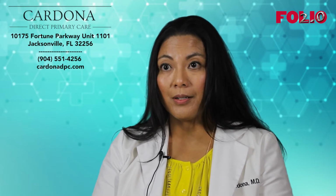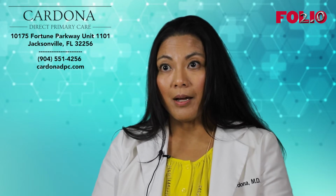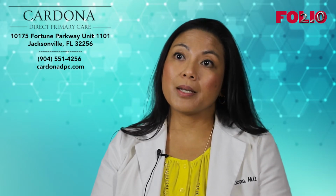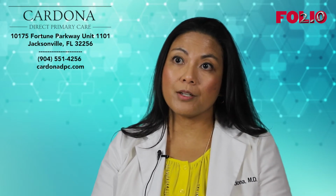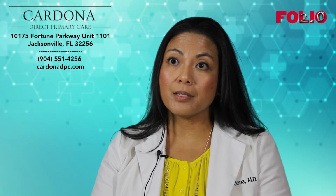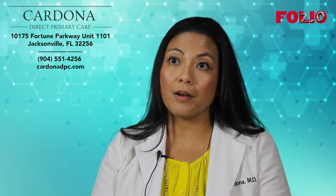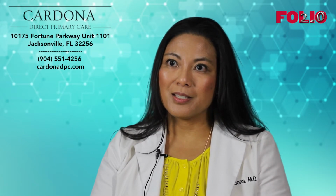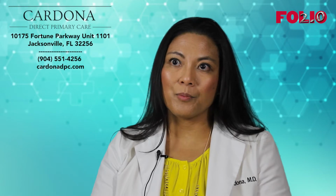I do have a small pharmacy in my office. You don't have to use it, but it is another option. I can dispense medications. I do have generic medications in the office. And I think the prices are very competitive with retail pharmacies. So again, if patients are in the office and they just don't want to make another stop after they leave the office, I certainly can dispense medications and tell them what the prices are.